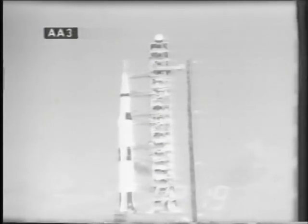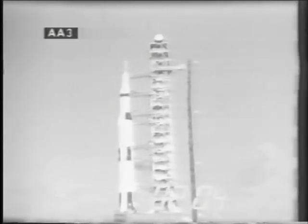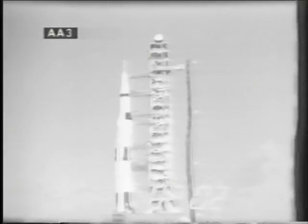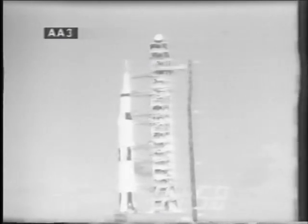T-minus 2 minutes, 20 seconds and counting. Our automatic status board here, driven by the computer, indicates all is still well with the countdown at this time. The pressurization sequence continuing, and we will stand by for further reports. Now coming up on 2 minutes. Mark, T-minus 2 minutes and counting. T-minus 2, we have confirmation that the second stage liquid oxygen tank now has been pressurized.